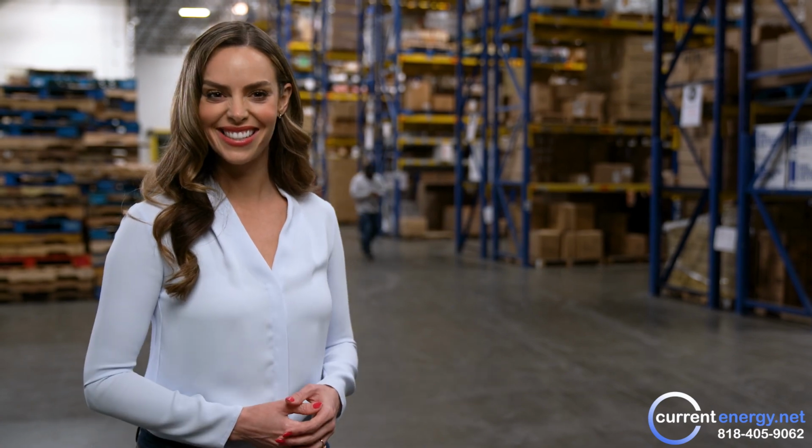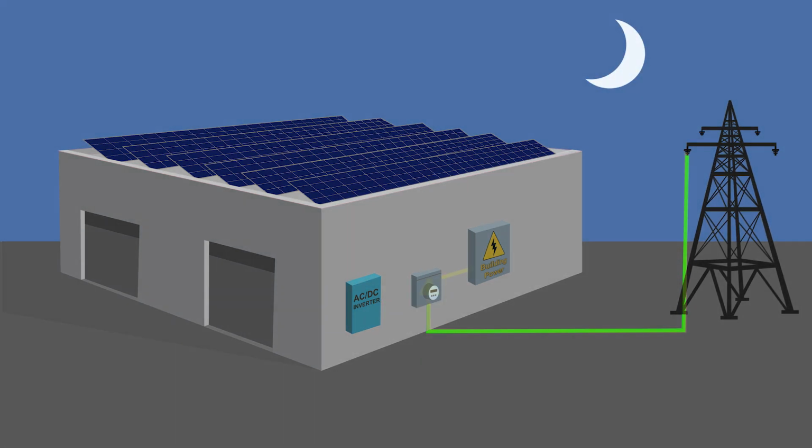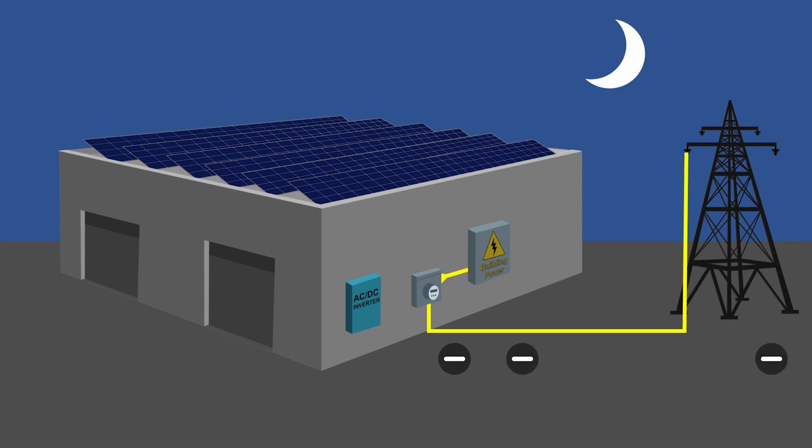I'm glad you asked. Net metering allows the building owner to use the power generated from the solar panels to power the building, and any excess solar energy not used by the building is metered and sent back to the grid, and the utility company gives the building owner credits toward their electric bill. When the solar panels are not producing energy at night, the building will receive metered power from the utility in the normal way. The building owner can use their energy credits to pay for the power that they consume when the panels are not producing.